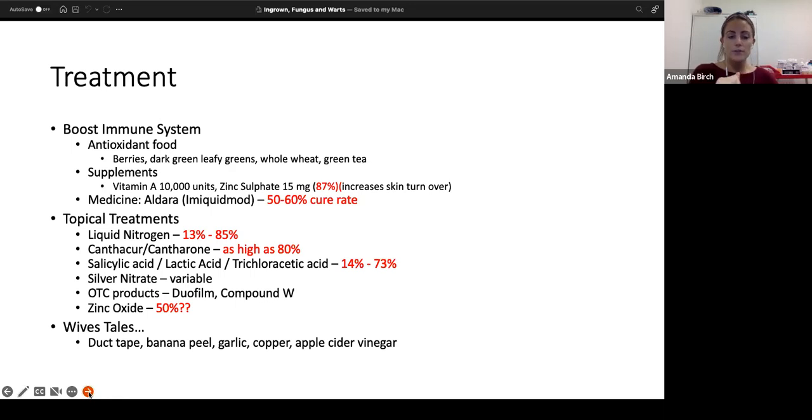Medicine. So I have been prescribing this a lot. Aldara, imiquimod. It's an immune booster. It is quite expensive. I am throwing that out there. It is about $400. If you do have private insurance, amazing. If not, we'll find other ways to kind of help it. But I have been using this a lot lately for those very, very, very tricky warts.